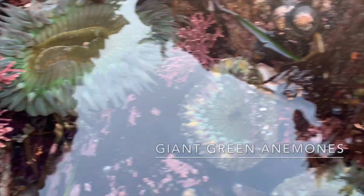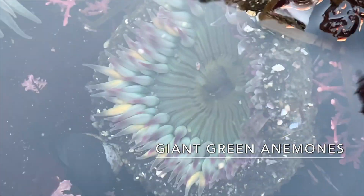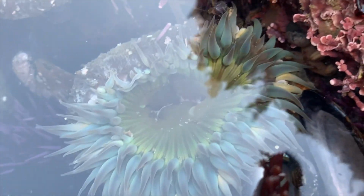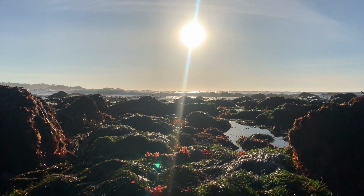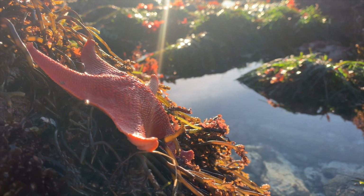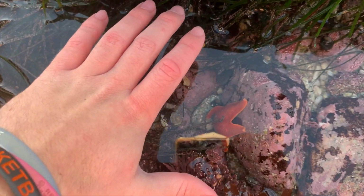Got some green sea anemones right here. This one's got some cool colors. Got the yellow there, purple, green. And a little teeny starfish. You can see how small this one is. It's a very small one.